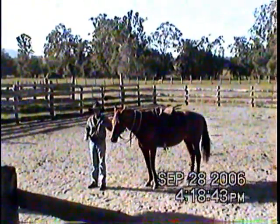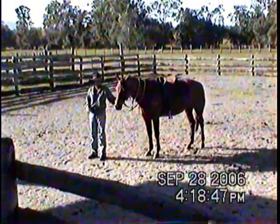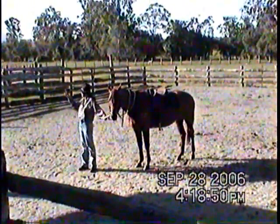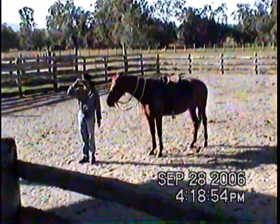When we talk about the brands on the cattle, you'll see that the cattle have a different brand. The horses usually have the brand from where they were born. These cattle, you can see today, were all born here, so they've got this property brand, 5YC.